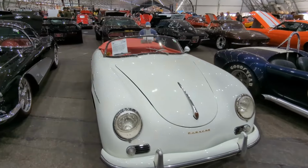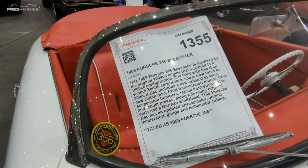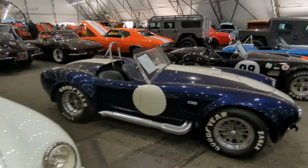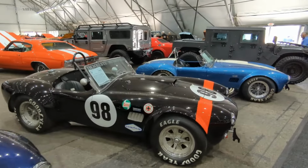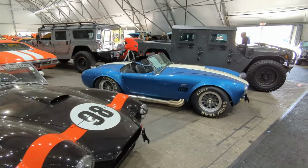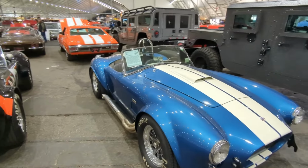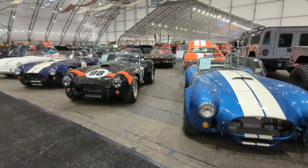Found ourselves a nice Porsche 356 Speedster, right next to three Cobras. I thought Cobras were fairly rare, but I've seen so many of them here. I guess they're all at the Barrett-Jackson auction, to be honest. Now, let me line this shot up. Let me show you here. Look at that.